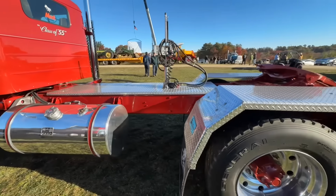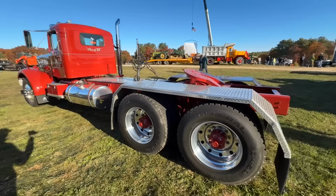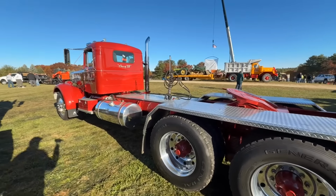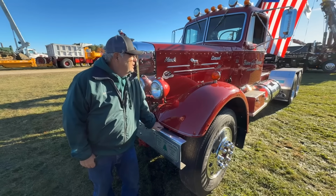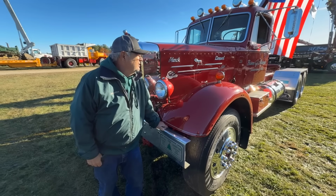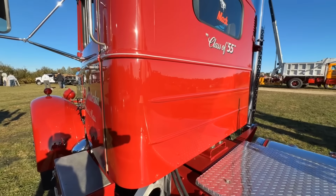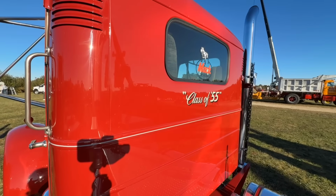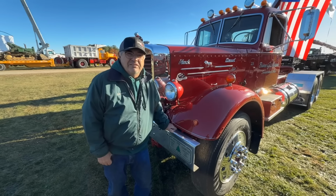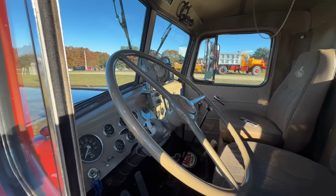It was originally in Arizona. It was used to build the Titan missile sites in Arizona. And then it went to Colorado, and about 25 years ago, we bought it out in Colorado and brought it back and restored it. So you restored it. Awesome. So it's just a show truck now? Yeah. That's awesome.